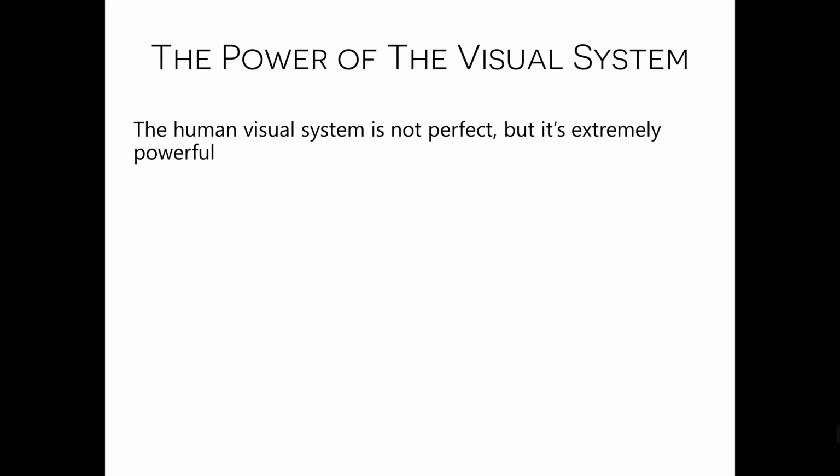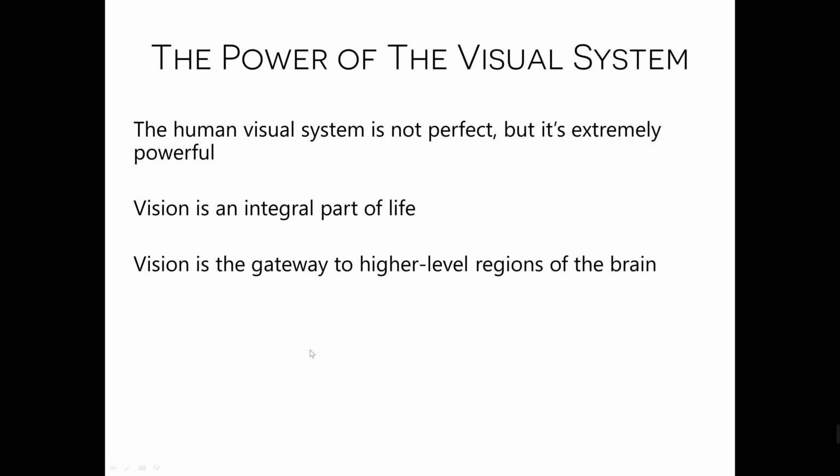It's not perfect, but extremely powerful. So you have to know what the limitations are. But once you play it the right way, it can help you a lot. It's an integral part of life. Everyone already knows vision, so you don't have to teach anybody. It's a gateway to higher level regions of the brain, because you look at something and then you can trigger things you have learned in the past, or you can trigger creative processes to think about things.